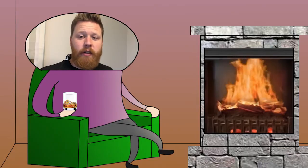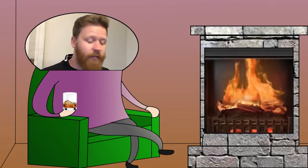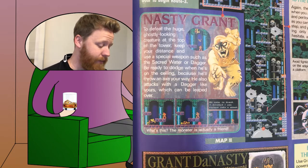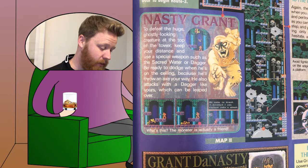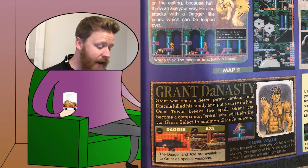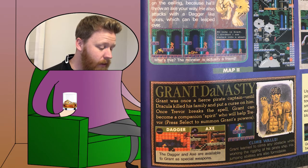Now, next we come across a section about Castlevania 3, and it's showing off some of the enemies here in the magazine. And I'd like to point out that we have an enemy called Nasty Grant, and he's this little goblin guy. And it explains it. And then right below it, another villain is called Grant Dynasty. So I don't know what the deal is. They're two different characters from what I can tell.